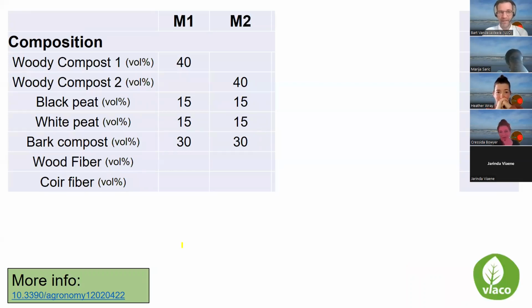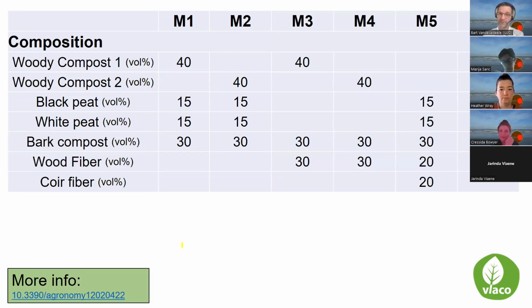So we did a trial with woody composts, two types of woody composts, which are really very good to be used in growing media blends. And because they were of this high quality, we were even able to use them up to more than 40% on a volume base, which is quite high. And we added also 30% of peat and also 30% of bark compost. So these were the two first experimental blends, and we compared them, of course, with a peat-based blend, so 100% of peat. And then we had also 3 other blends that we have included in the comparison.